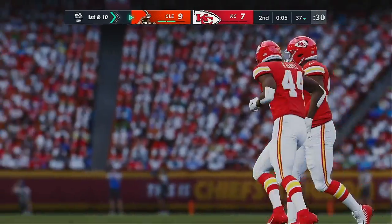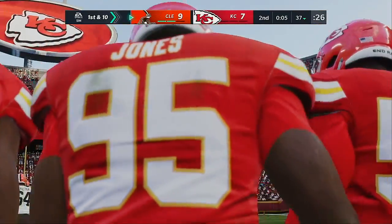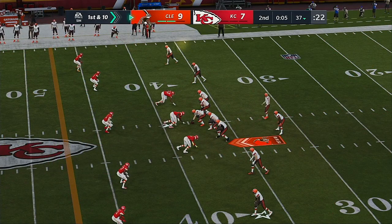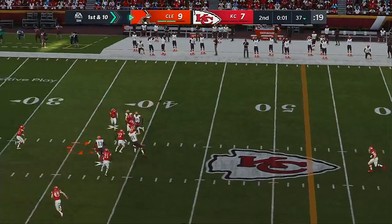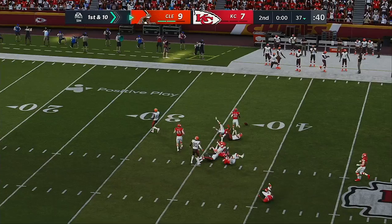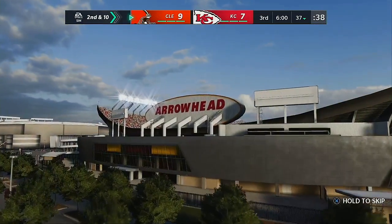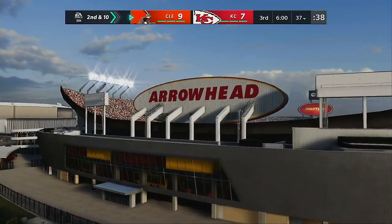And I think in this situation, that's the proper play. But we do know there's some risk takers out there that may want to take one more shot before the clock runs out. Good starting field position for them here as they come up first and 10 at their own 37. And now this throw incomplete, and that is how this first half will come to an end. So we have reached halftime here in a tight 2-point contest.